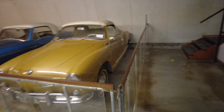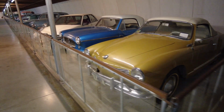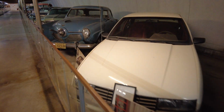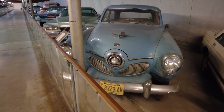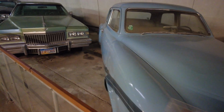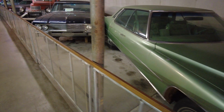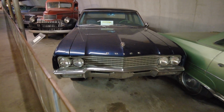Okay, here we go. Now this place closes in 20 minutes, so I'm going to do a fairly quick walkthrough here. Just give you guys an idea of what there is here. And there's also a second floor, so I got to go up there yet. This is a 1951 Studebaker Champion. It's too bad they have this railing and plexiglass in front here. It makes it hard to get good views of the cars.